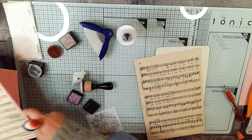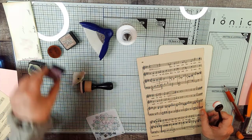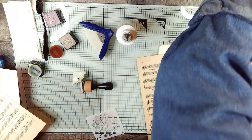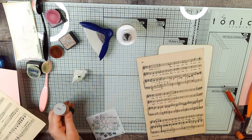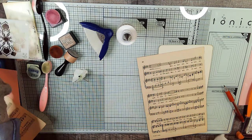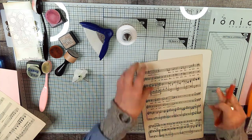All right, let's set our card with our background paper. Let's put this ink and this brush away. Let's see if I have a brush that has something other than purple on it. Let's set that over there. Let's wipe it off. Still got a little bit of purple on it. Oh well. I have to wash it, but I don't want it to be wet right now.